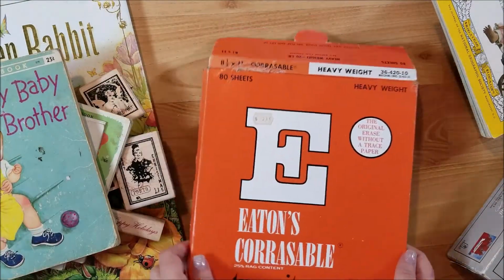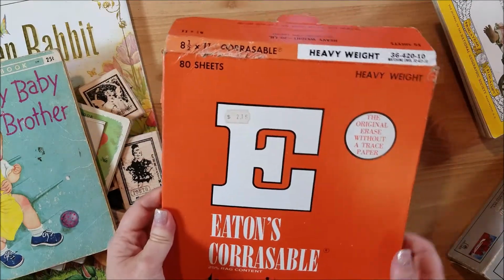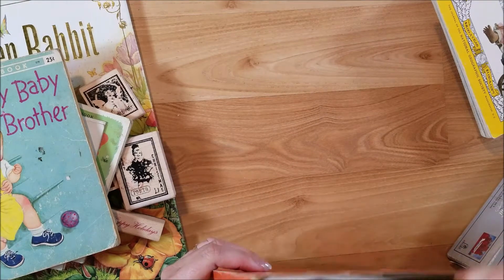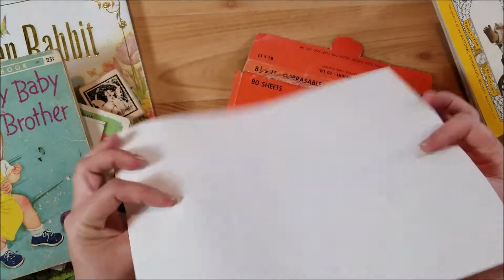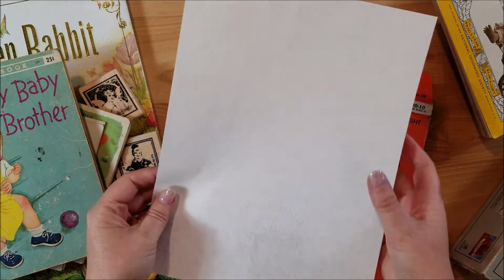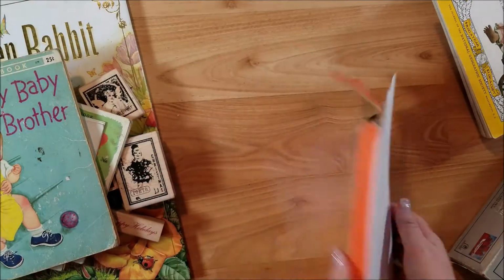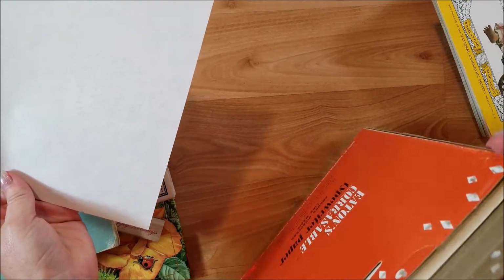And then the last thing I found was this typewriter paper. It's a 20 pound, and it was a really thin, almost like tracing paper, but I love the texture of it. I've had some of this before that I found at a thrift store, and it takes tea dyeing really nicely. So I went ahead and picked that up because I think I got it for like 50 cents. And it seems like it has quite a few sheets left in it.